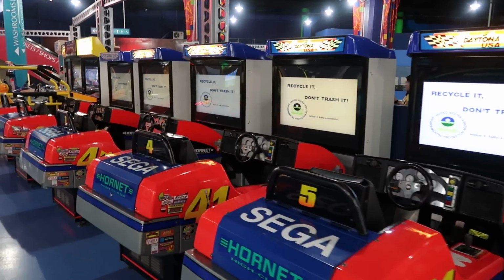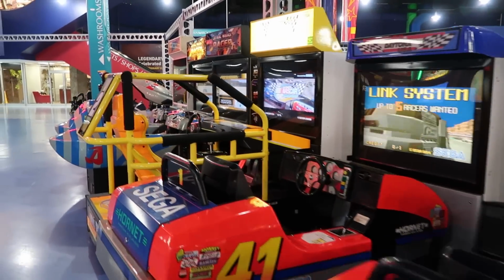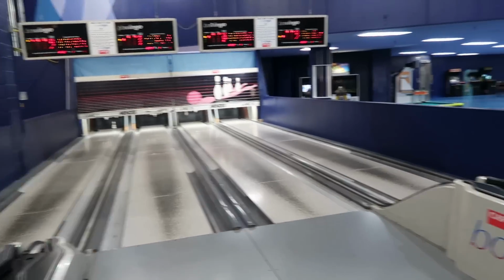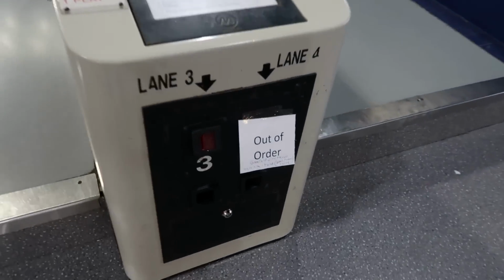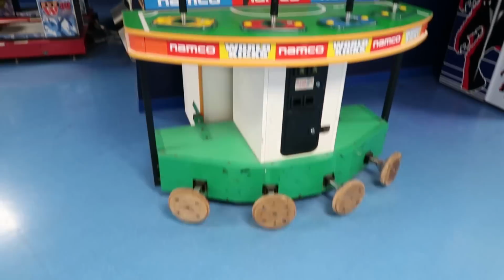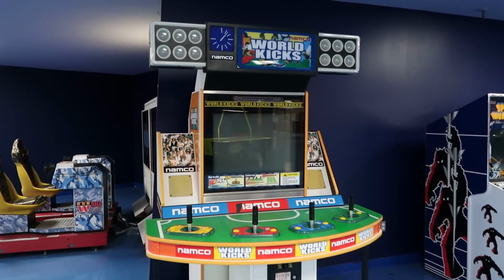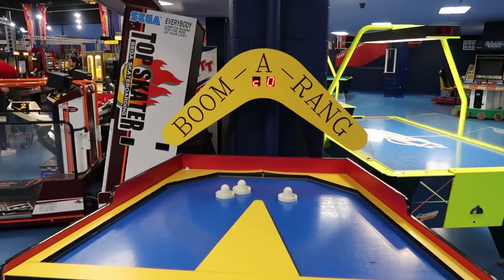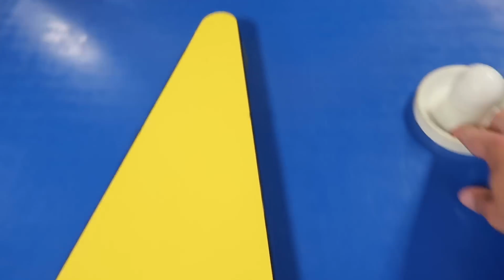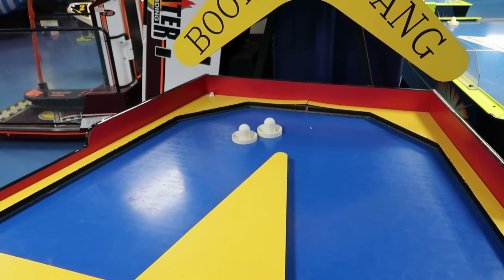Man, that is a lot of Daytona USA machines. There's a bowling alley here. This is Capcom Bowlingo. Unfortunately, looks like it's out of order. I have this soccer game here, World Kicks, where you actually kick the bottom of the machine, which is pretty inventive. But looks like that's been turned off. I don't think I've seen this before. Boomerang air hockey. So you both play next to each other here, I guess, and then you gotta knock the puck in a horseshoe-like fashion back and forth.